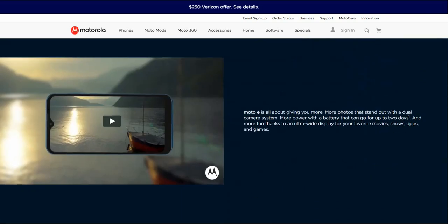So Moto E is all about giving you more features that stand out with a dual camera system, more power with a battery that can go for up to 2 days. That's what they claim on all their phones. But that depends on the user though, so keep it in mind. If you're a heavy user, you will not get 2 days out of it. If you're a light user, you could possibly get more than 2 days out of it. And more fun thanks to an ultra-wide display for your favorite movies, shows, apps, and games.